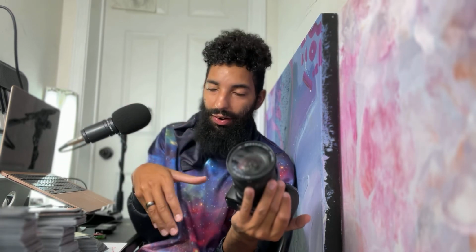And you can, of course, swap lenses. There's nothing wrong with that. But that's another thing you're going to have to carry. And like I said, the more things you add to your kit as you're filming, the harder it is in post-production or throughout your day to actually make a complete project.